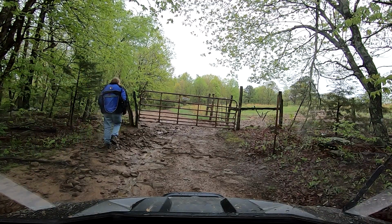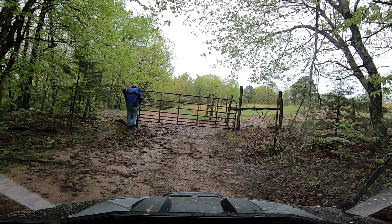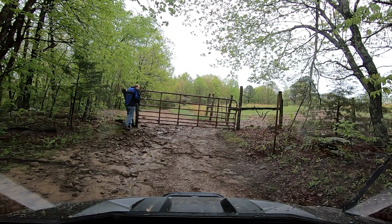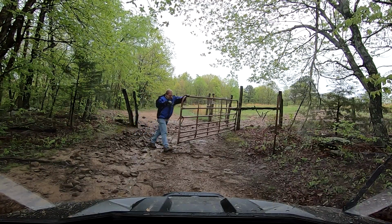And one of the things about this place is they do have some cattle, and they have a bison, buffalo herd. So there are a few gates that you can go through. If the gate's closed when you come to it, you can open it and go through, but you need to close the gate.